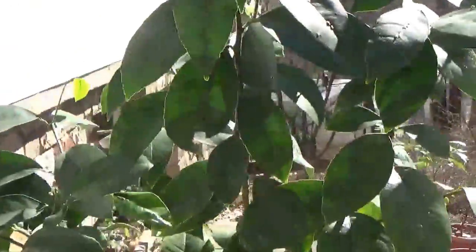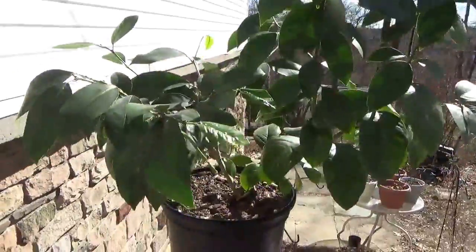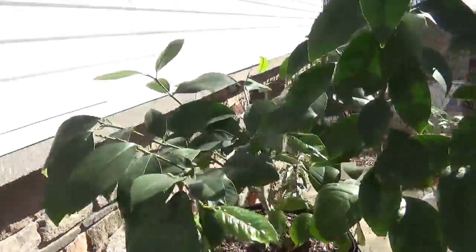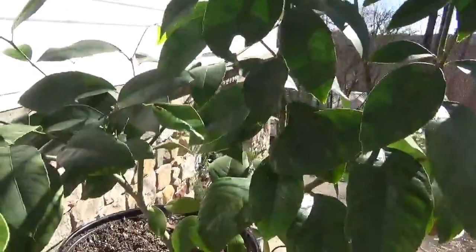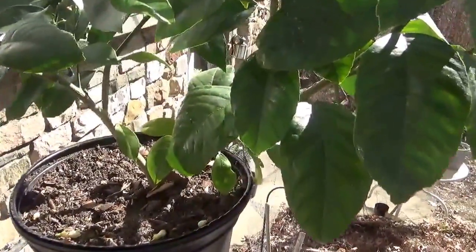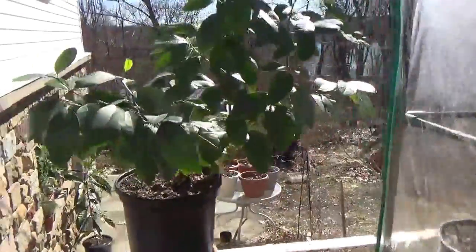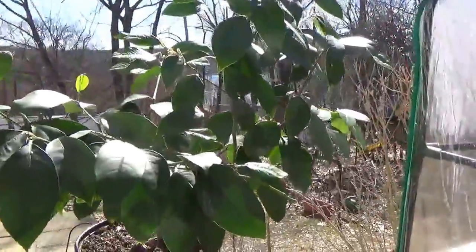A lot of the flowers fell off of it. I left it outside last night and it did great. The leaves didn't wilt or anything, even though the temperature dropped to just above freezing. Usually when it gets this cold, the leaves wilt and it screams at me, "Why did you leave me out?" It's crazy.